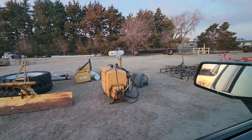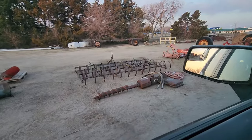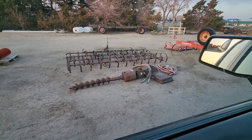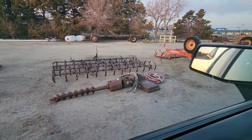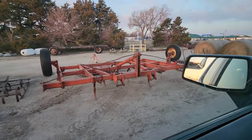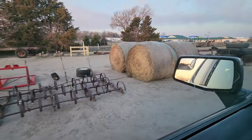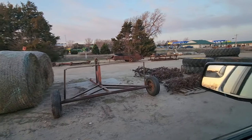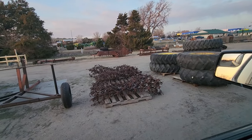This appears to be some kind of welder or generator. Little pull behind spring tooth. This is a post hole digger for skid steer. Those are very handy if you have a skid steer. They take hydraulic power to turn the screw. Nice because you got power down on those. Big spring tooth. Little drag spring tooth harrow type thing. Four bales of hay if you need hay. That looks like some other kind of bale carrier somebody made homemade. Those are like drag harrows right there.